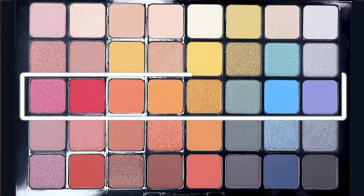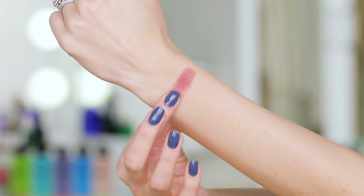Then you have another really beautiful purple shade that is metallic. I think this is so gorgeous. It's berry, it's beautiful. Then you have the shade that is dominating my look today, which is a brighter fuchsia. I really love this. It translates brighter once you apply it onto the lid, and a lot of the shades in this palette do that, which is really, really nice.